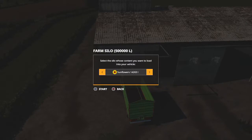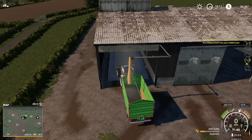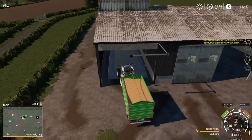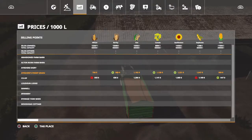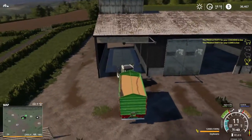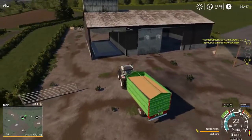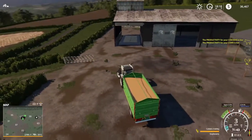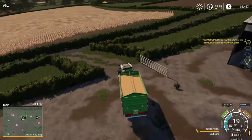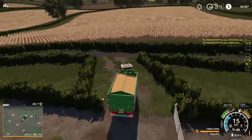What we want to get is soybeans. I don't think this trailer is going to be big enough to hold all of that. No, so we've still got 1,300 litres of soybeans left. We'll leave that in there for next time, because we probably will do soybeans again at some point soon.